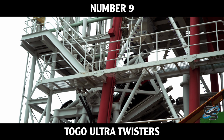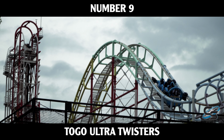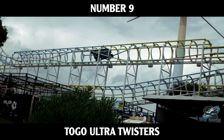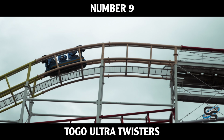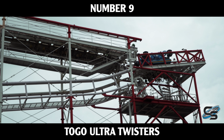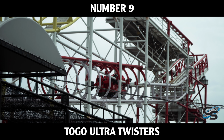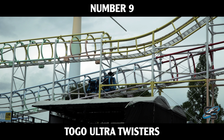And next up, we have the TOGO Ultra Twister. These rides are exclusive to Japan. I was able to ride 2 of them in the country, but I saw 3 of them. 1 was not open. The 2 that I rode were at Nagashima Spyland and Greenland. All of the footage you're seeing here is of the one at Greenland, which I rode the most. They feature the same layout, and it's very fun, very smooth, has great inversions, very funky layout. It's a great time. These rides were a huge surprise for me.